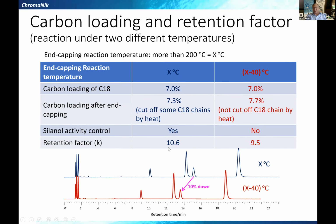So what about the relationship between retention factor and carbon loading? Again, looking at the Sunshell column, which is the Chromanik line, and using the Silanol activity control, the retention factor of this column is higher, despite carbon loading being less. And this is again due to the Silanol activity control and some of the relation to the previous slides.